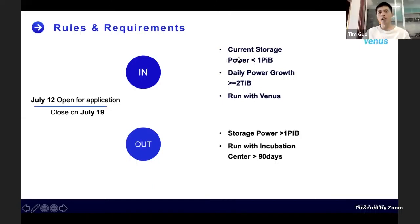Sorry about that. So about the requirements, if your current storage power is less than 1 petabyte and your power growth is equal to or more than 2 terabytes, and you run with the Venus implementation, then you are in. And we have heard some feedback about the daily power growth, that some miners cannot meet these requirements.